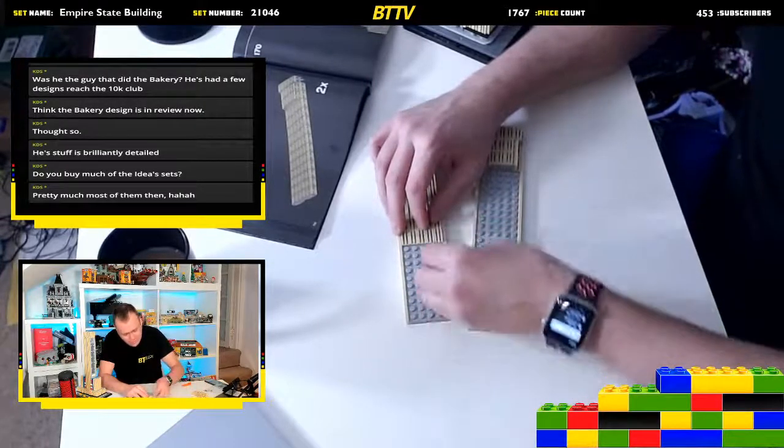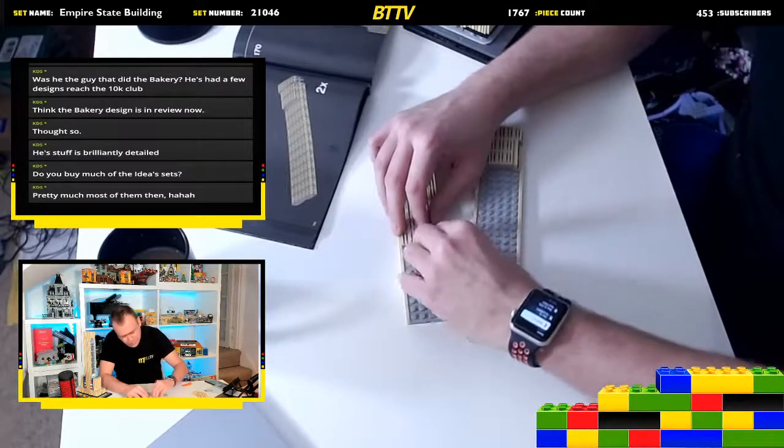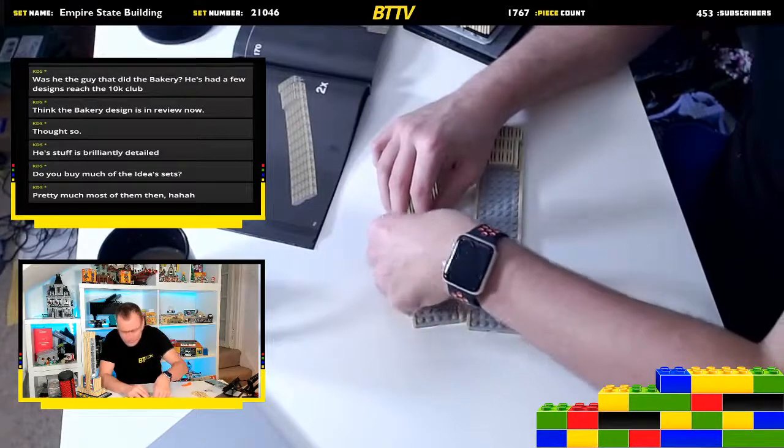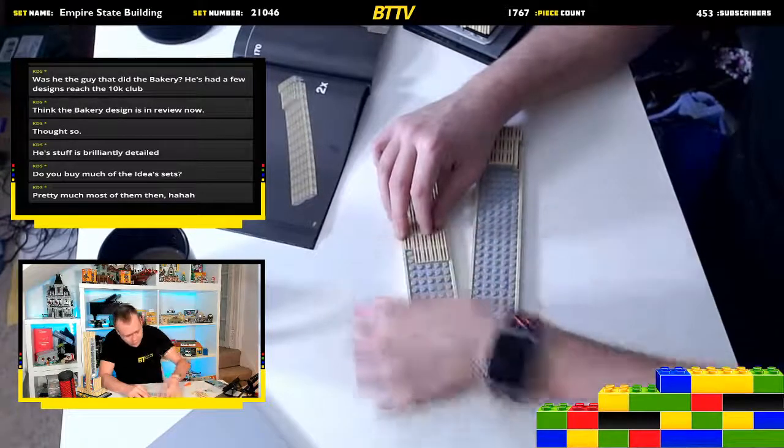Here we go. So we're putting all the windows in. I did this twice to cover the outside of the building.